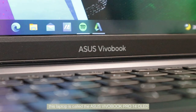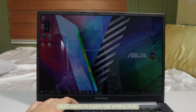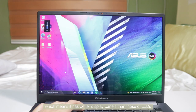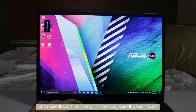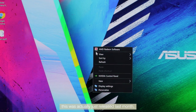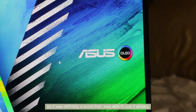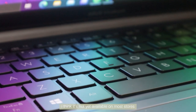So this laptop is called the Asus Vivobook Pro 14 OLED. OLED stands for Organic Light Emitting Diode, which means it has better display panels than those of LEDs. When I saw this at Silicon Valley, I immediately knew this was the one because of how vivid and vibrant the colors are. And as an interior design student, the accuracy of colors matter. This was actually just released last month, so it was definitely a score that I was able to cop it already because from what I know, I think it's not yet available on most stores.